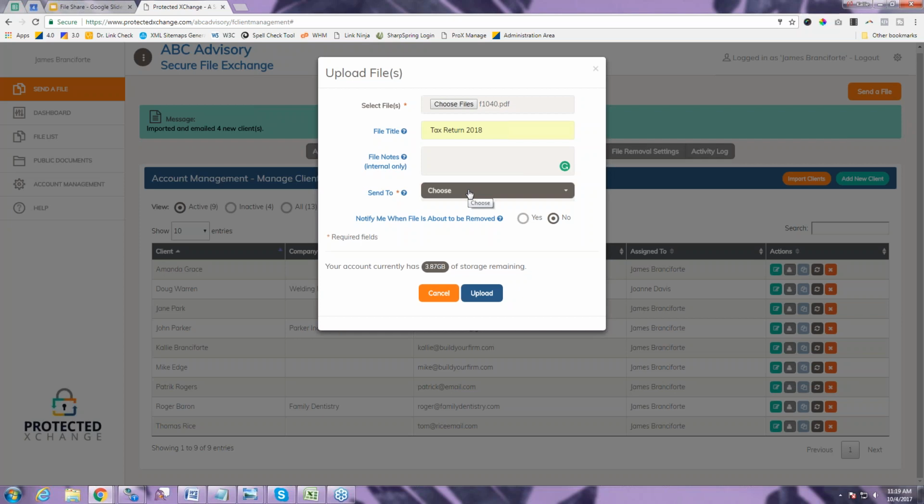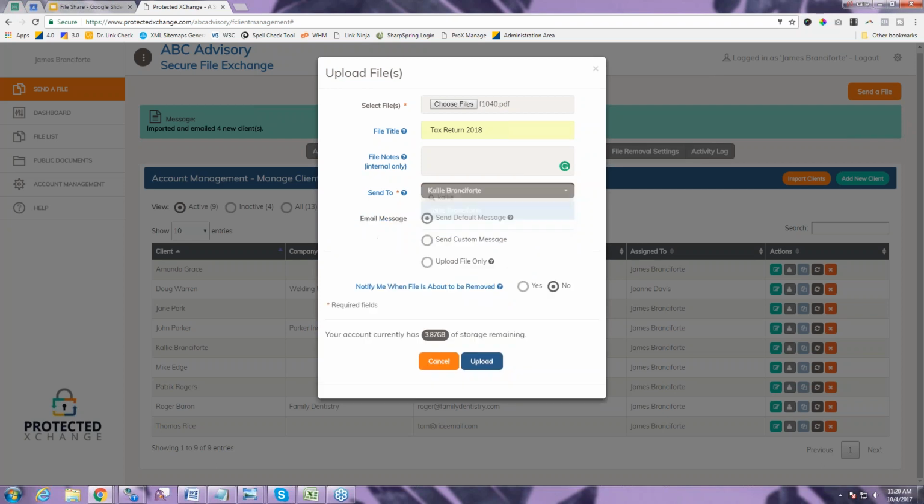And then you would choose who you want to send to. So I'm going to click this, and a drop-down will appear with all of your clients. They'll show up alphabetically, but you can always search for somebody specifically by typing their name into the search and then choosing them. In Protected Exchange, you have three options for how you want your client to be notified that you've sent them a file.